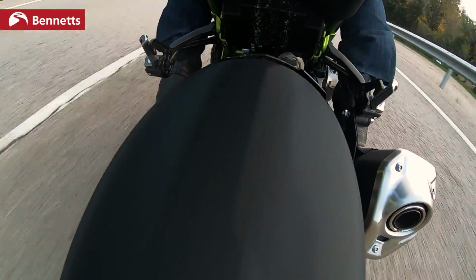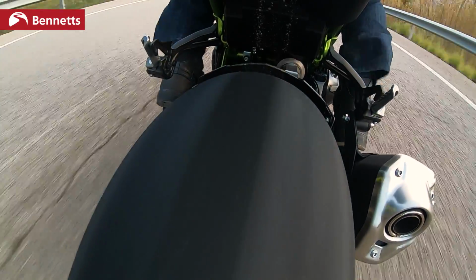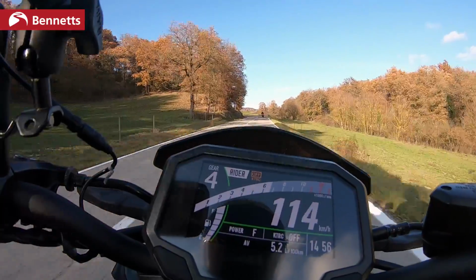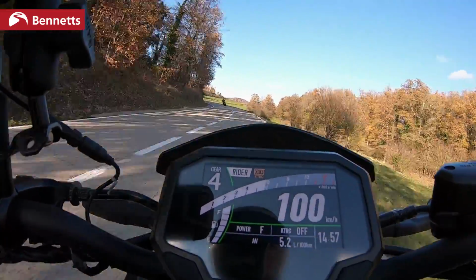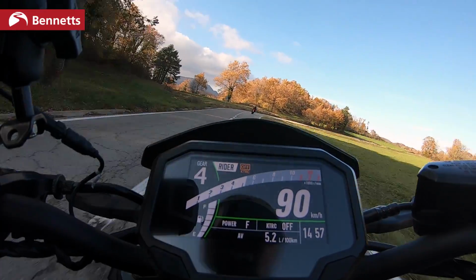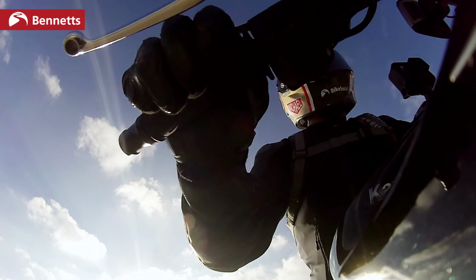There's no optional quick shifter, which again, surprising on modern day bikes. A lot of bikes these days come with quick shifters and even auto blippers for the downshift, for clutchless downshifting as standard, and if not then as an option, but Kawasaki don't even offer that.